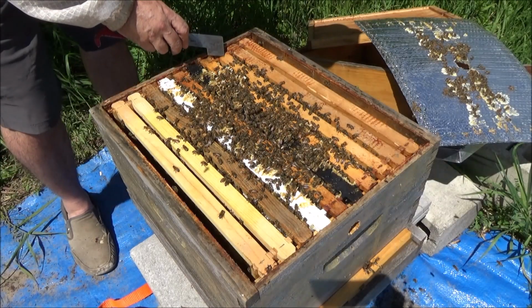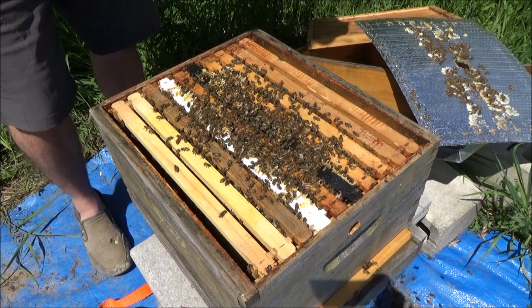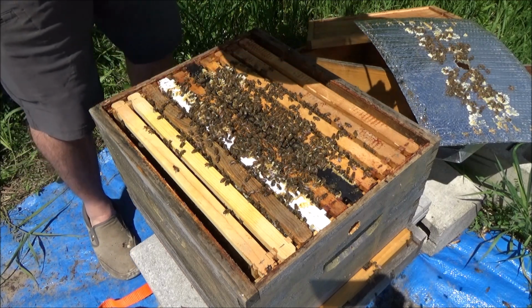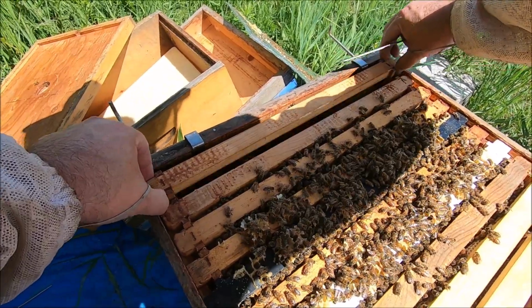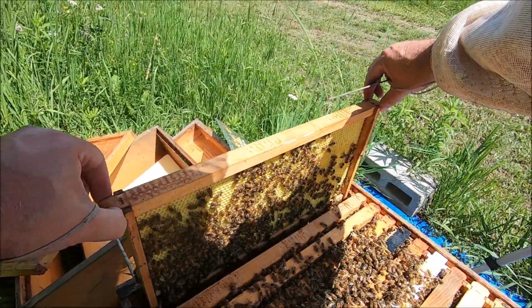Wonky comb frame is this one. For everyone that gets triggered by bad burr comb, be aware, it's coming up. Wouldn't it be something if I found both queens in here? Now this queen is marked.